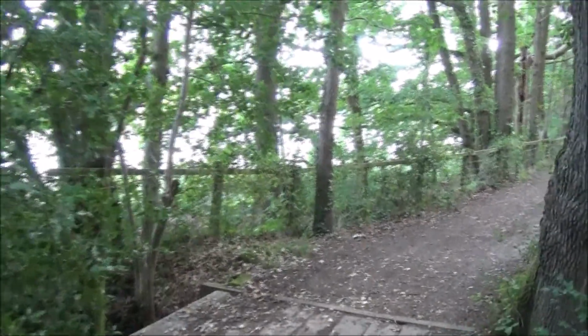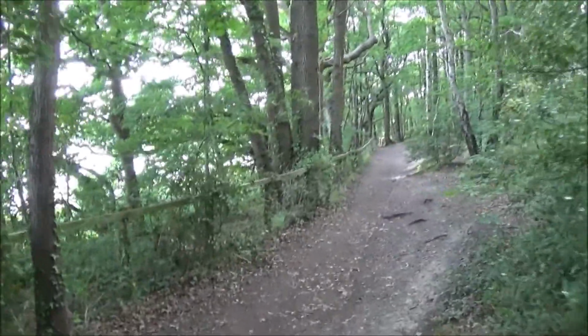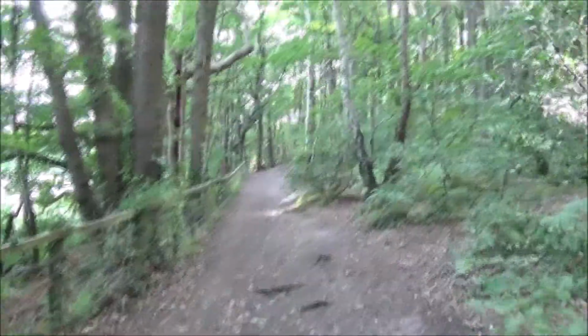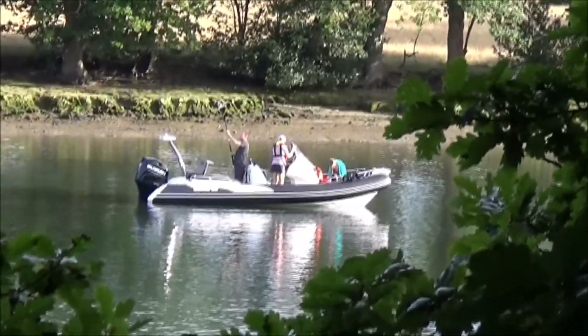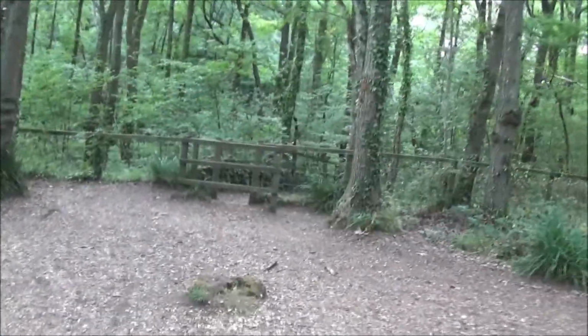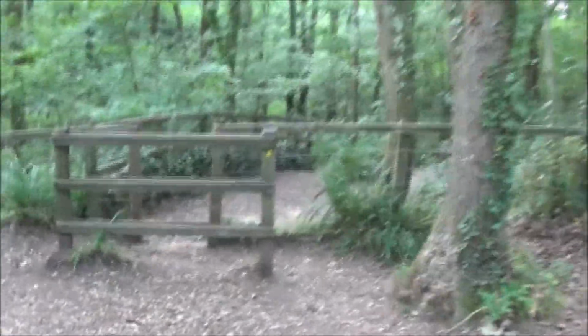So you can just see the river on the left, and we're heading down towards the jetty, an area called Dock Cottage. Someone having a nice peaceful time on his rib out there in the middle of the river. So you're looking for this freshly sort of gravelled bit, and this little chicane affair. And that heads us down the steps.